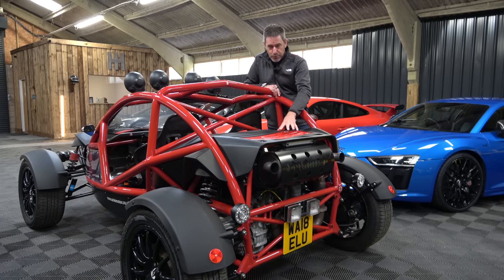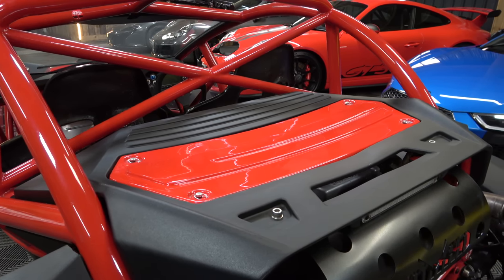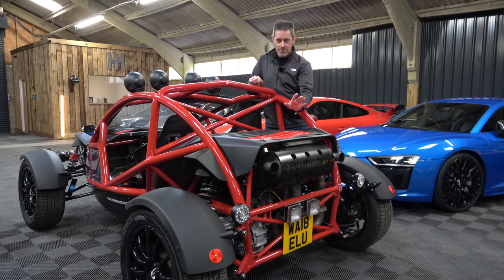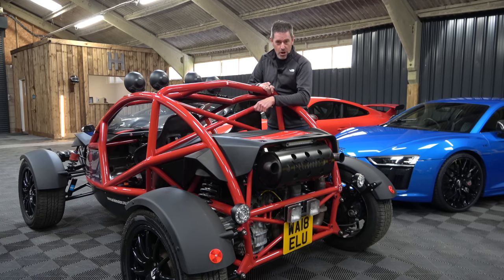So this is a 2.4-litre, four-cylinder Honda Civic engine, but it's got a very big supercharger strapped to it, and it's producing 300 horsepower. 300 horsepower, 1,100 kilos. That is a recipe for a lot of fun. And that's coupled to a six-speed manual gearbox. Rear-wheel drive. What a hoot.